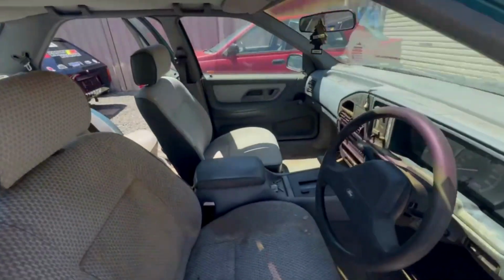But I want to try and get this car cleaned up because I'm going to take it to Cars and Coffee on the weekend. Not that it has to be clean to go to Cars and Coffee, but I just want it to be nicer to drive for me, basically. And I really do want to see what it cleans up like. So let's get stuck into it.